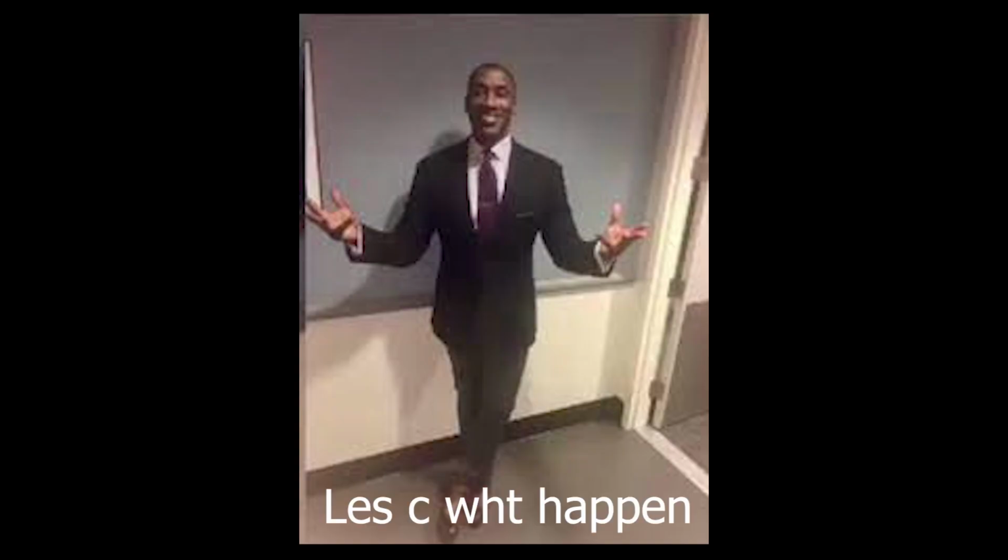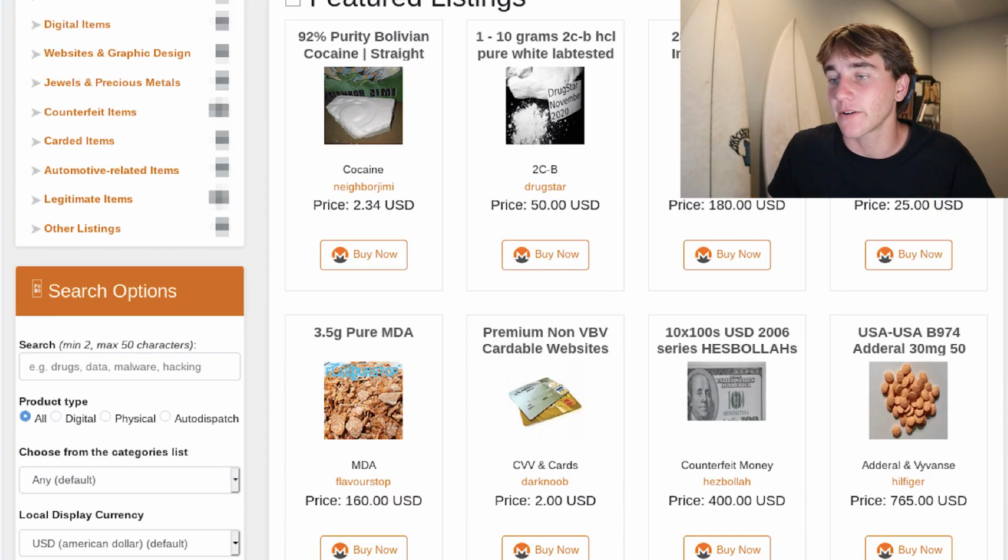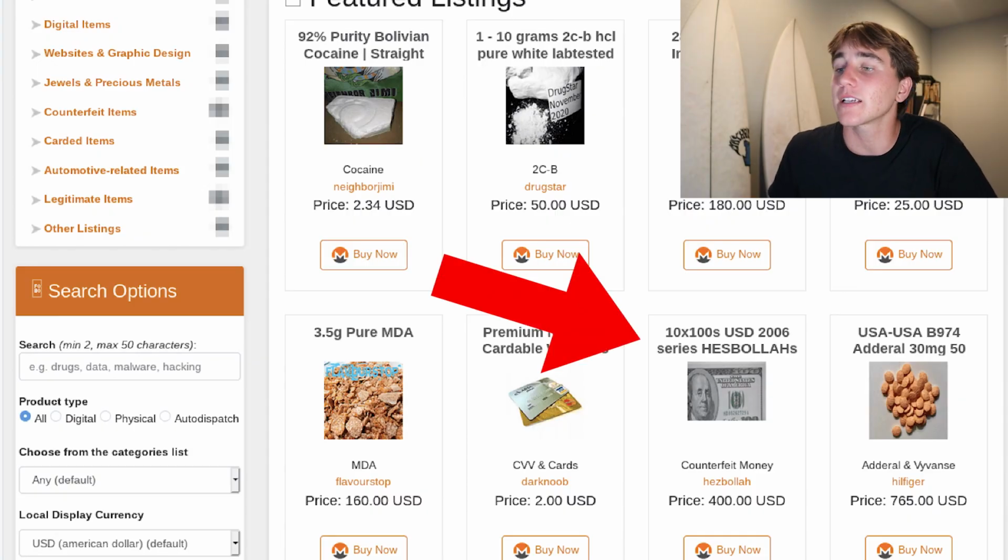So now I'm gonna go order a couple of things from the dark web and let's see what happens. So first off, I bought this listing right here and it's for counterfeit money, and someone actually shared this on my Discord, which you guys can find down below, and I guess we're just gonna have to wait and see if it actually looks legit.